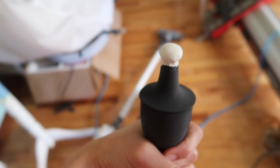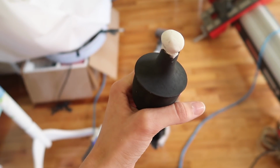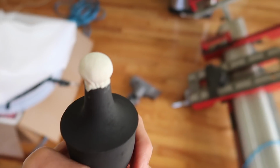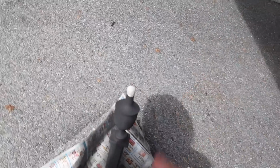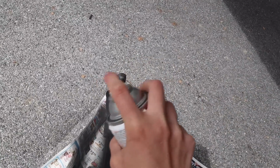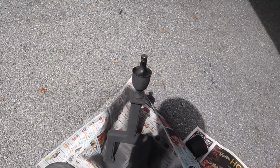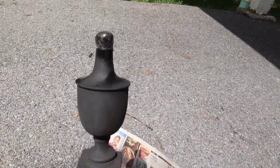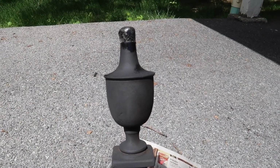Attempting to make a little ball for the top of this out of clay, and I think it might work. I think once I spray paint it black, it'll be okay. Okay, the ball is on. We're gonna spray paint it. It's kind of like absorbing the spray paint right now, so maybe we'll put more on later.